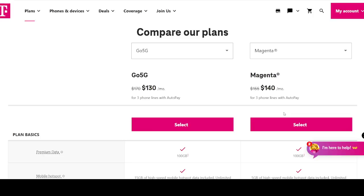And then the second thing that T-Mobile did besides just the plans is they did this phone freedom program, the Uncarrier event, and it was to get people out of locked AT&T phones.